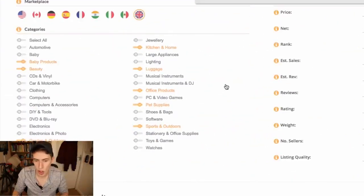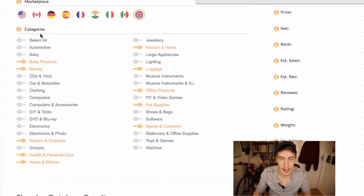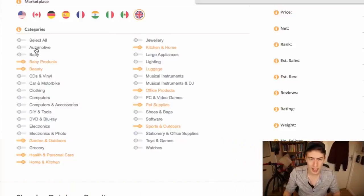Once you've done all of this, you then want to go and move over to categories here and select the right categories, because there are some categories which you shouldn't select. So we're going to go through that quickly now. You have automotive, which I've left unticked, baby unticked, baby products could be ticked, beauty. Now, usually I don't tick beauty because sometimes there can be problems with FDA approvals, and some of the categories are restricted on Amazon and you've got to apply to get them and it's hard. So usually I don't tick it, but for this example, I'm going to tick it.